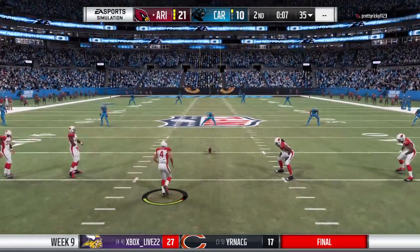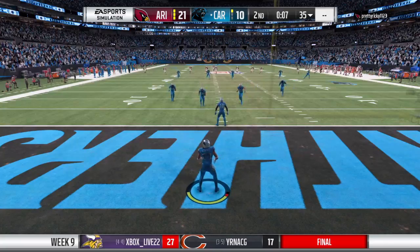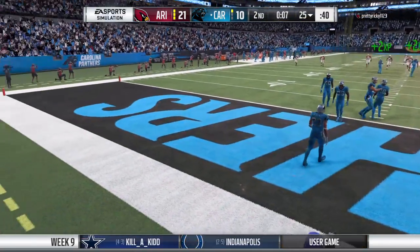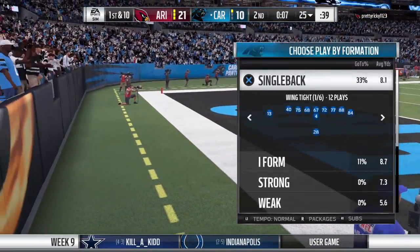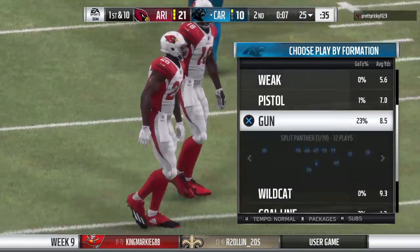Here's Dawson now to kick this one away. And they will not get a chance to return this one as it's through the end zone for a touchback. And the Panthers coming out now.